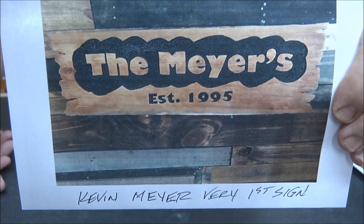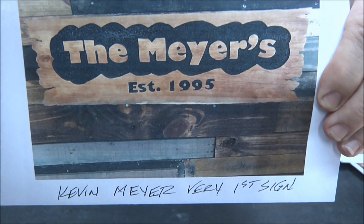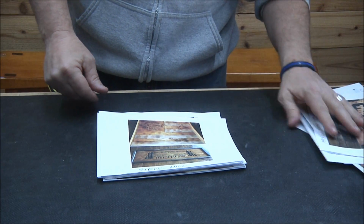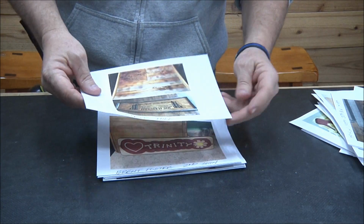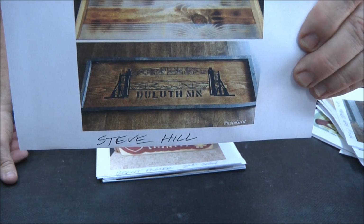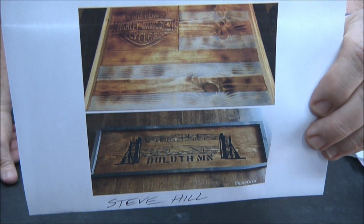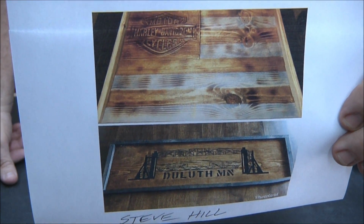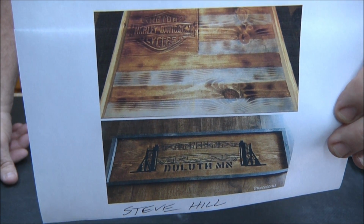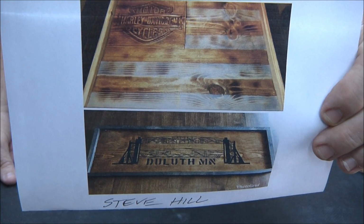Not bad at all, Kevin, for your first sign. Looks good, man. Terrific job. Not sure what kind of wood that is, but I love the driftwood rough ends there. Steve Hill. So let's see the story behind this. He donated these to breast cancer charity and raised over $500. How cool is that? Great job, Steve. Beautiful.